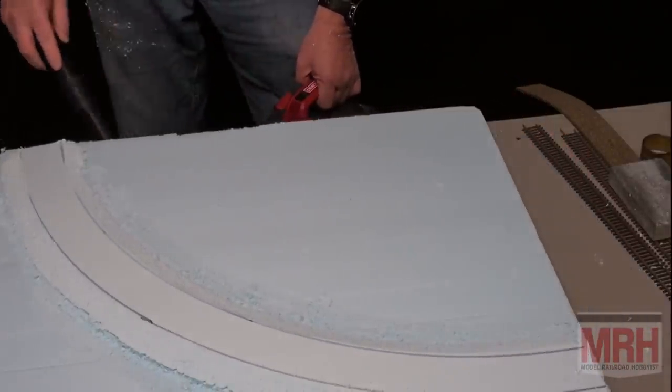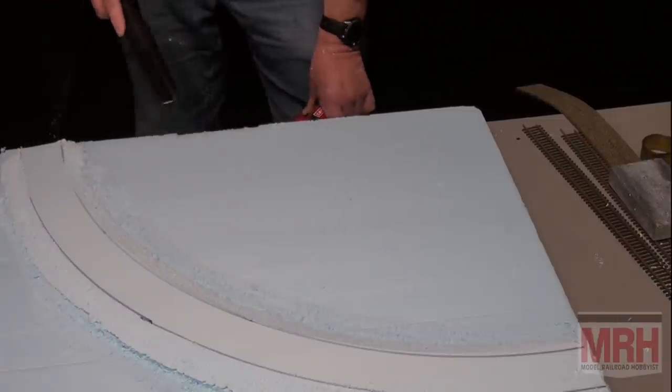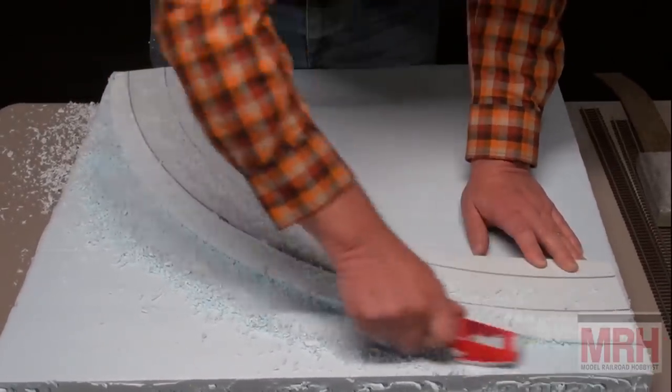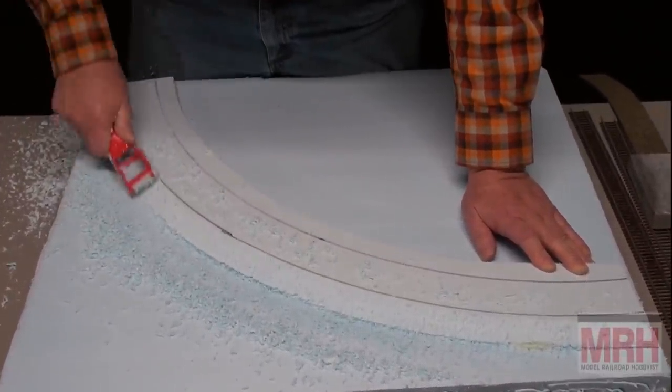It does make quite a mess, as you can see, and it sticks to everything, including yourself. So be sure you have a shop vac handy to clean up your mess as you go along. I also cut a little bit of the base out, so it gives it a little ditch area along the side of the track as well.